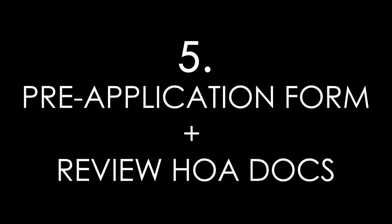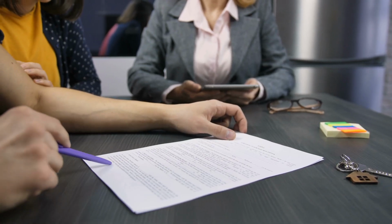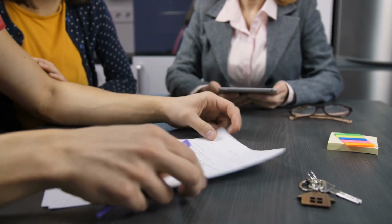Step number five is you'll fill out a pre-application form and you'll review the HOA document. If you're ready to move ahead, the developer's agent will provide you with a pre-application worksheet and request earnest money as a deposit to move forward. The agent will also send you HOA docs to review and to sign to ensure you understand and agree with the community regulations.